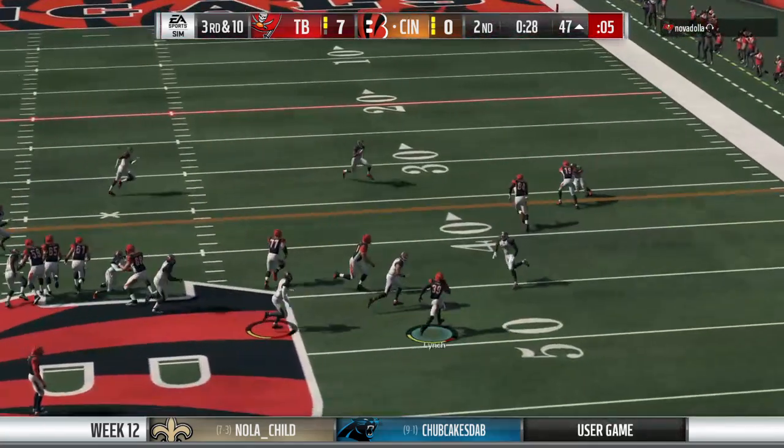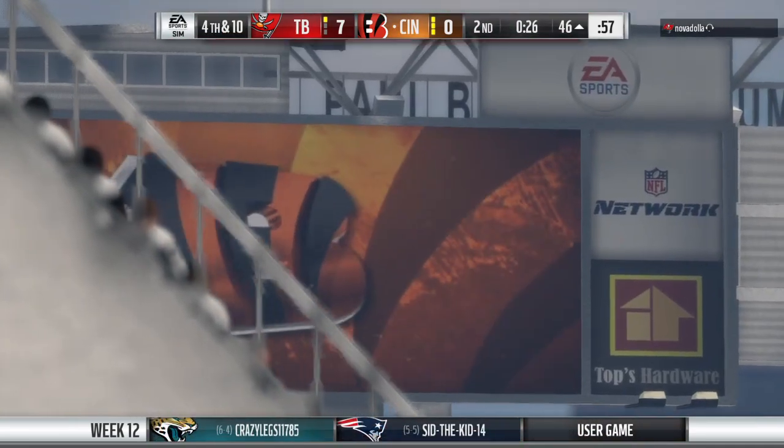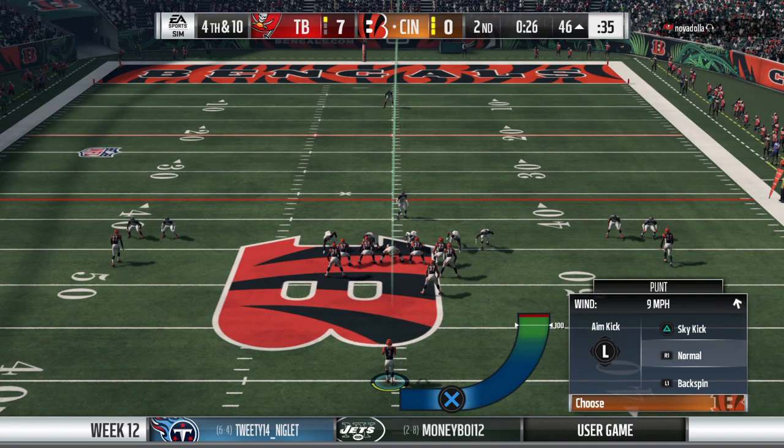On 3rd down, it's Lynch. And he'll maybe get back to the line of scrimmage, but no more than that. Now the Buccaneers go ahead and take another timeout. So that means they're down to 1 remaining here as we head toward halftime.